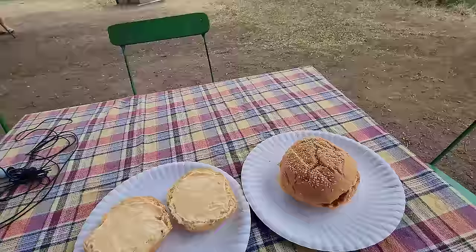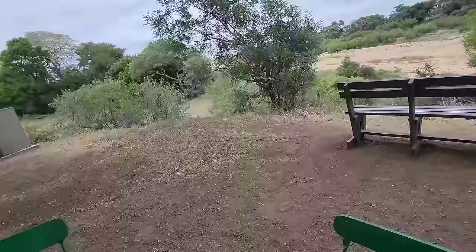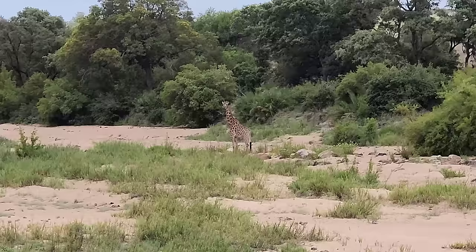Yep, and this is where we are. The Timbavati River. I see a giraffe and an elephant. There's the giraffe that Sonny saw in the riverbed. How cool is that?